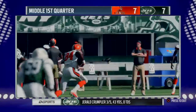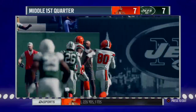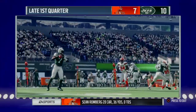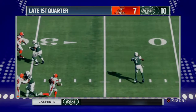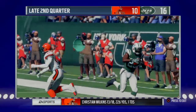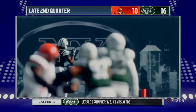Now midway through the first, here we get a quick pass and completion, and he's going to go 75 yards for the score. The Browns tied up at 7. Jets on offense, first quarter winding down. Defense will get to the QB here. This ends up as a huge loss in yardage. Browns line up at the 46. The pass ends up being picked off. Peterson's the one taking it back for the score. That puts them up by a touchdown.